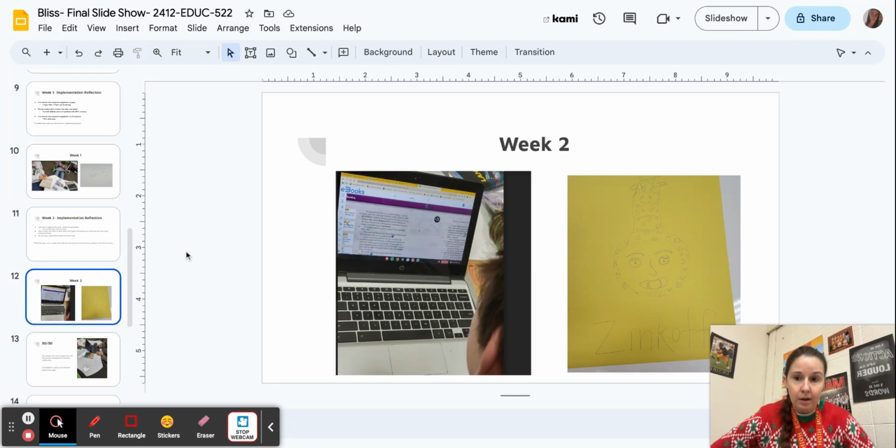And on the second week, after we read Loser, he did his ebooks on the computer. He drew an illustration of the book Loser, and he drew the character wearing his giraffe hat from the first week that Zinkoff had at school, showing that he remembered what he wore. And then when I asked him to describe the picture, he was able to say he wore the hat in the first week of school, the bully took his hat, he doesn't quite understand that they were being mean, they just thought he liked his hat, and he did really well with that.